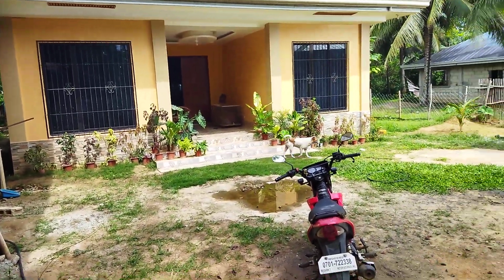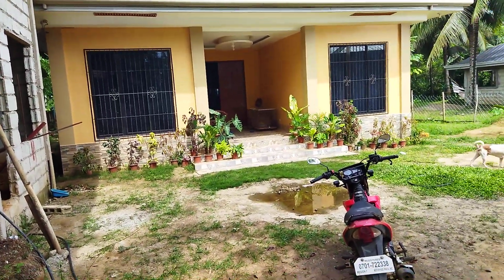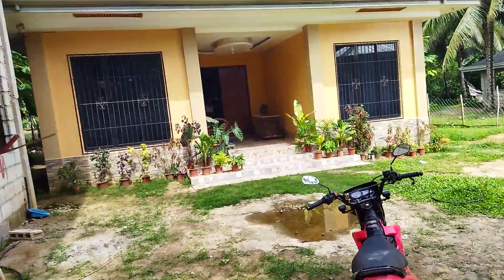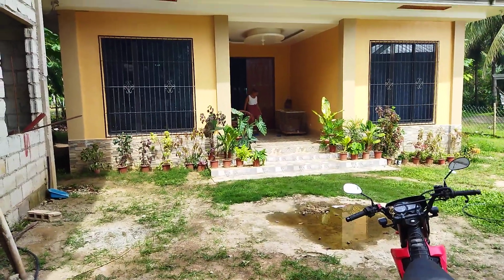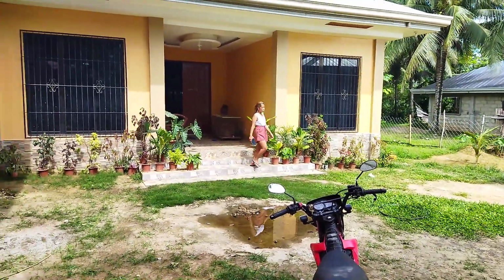House and lot for sale here in Itapi, Bohol, Philippines. So here in the town proper of Itapi, no problem about the electricity, no problem about the water. It's very nice, yeah, very nice.